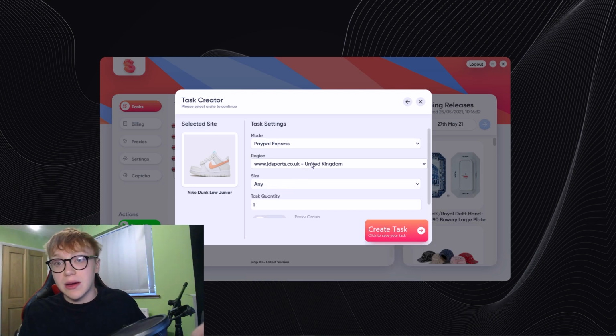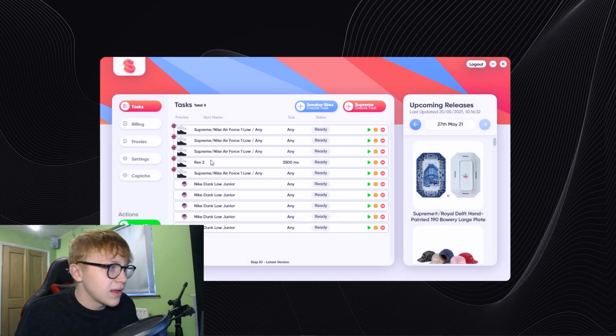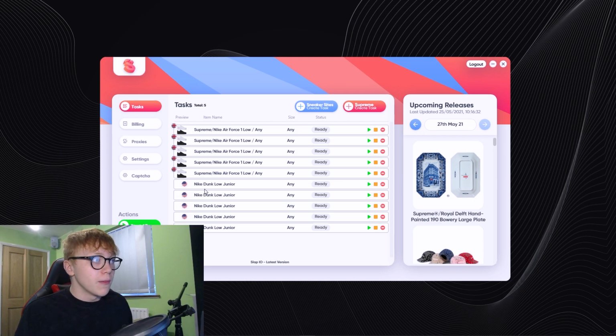Size, we're going any, because that will increase your chances of copping. Task quantity, we can go for 6, 5, whatever. Proxies, DC, and then create the task. And as you can see, it is very beta at the moment because they haven't got the icon of it here. It's still a US flag for some reason. But like I said, beta testers, more updates, this will get fixed.